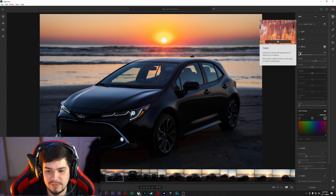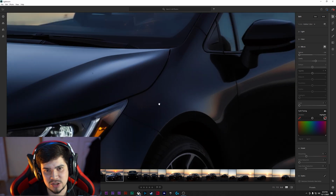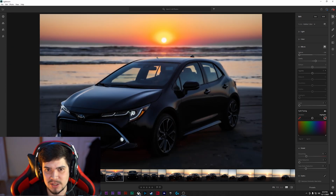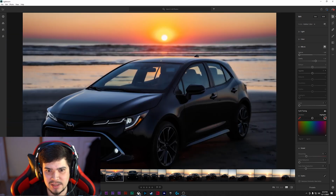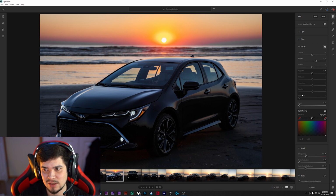I see a lot of photographers really drop down the texture to make the image look softer. I particularly don't really like the soft look if it's overdone. Like this is overdone. Like if I touch it, it would be like really, really soft, like physically soft, right? But that doesn't look realistic. So I'm gonna reset that. I like the sharpness of the lines, and you can see everything on the car, so I'm gonna keep that there.